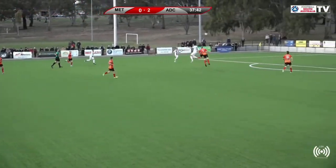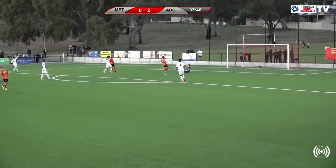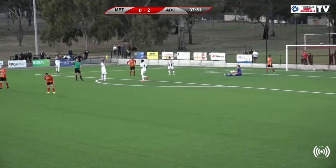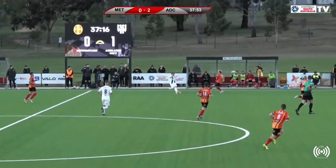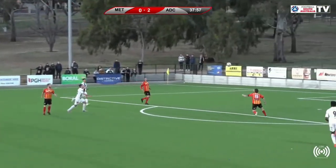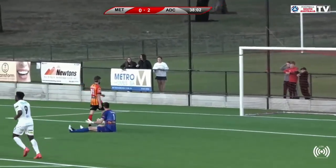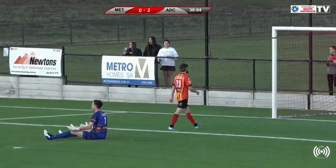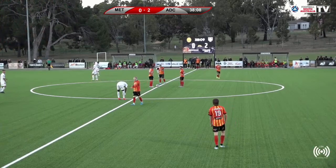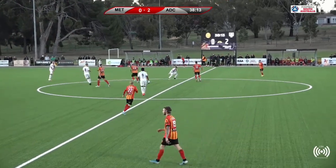Watch this. A floating ball, Kostopoulos. Gee, I don't know about the talking there. I don't know if you heard anything. But 2-0 Adelaide City. Carmody was coming. Watch this, Rob. Carmody was coming. Was there a loud enough shout? O'Donnell heads it. And Carmody had already at the penalty spot virtually. Jury's out on that. Wow. 38 minutes. And it's 2-0 Adelaide City. Who would have thought? Wow.